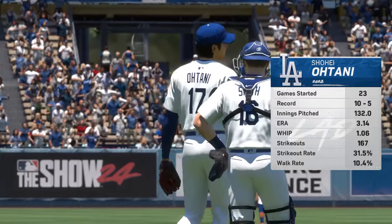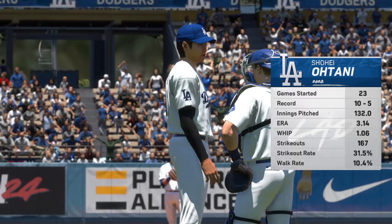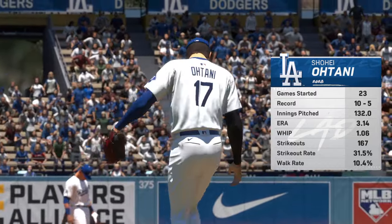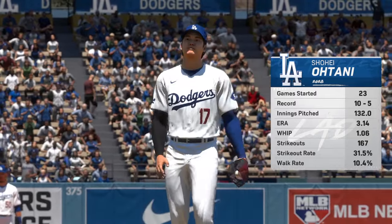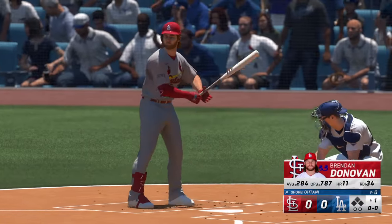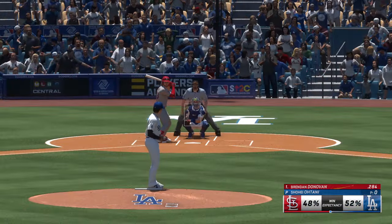And on the mound today, Shohei Ohtani. Well, he comes at hitters with a five-pitch mix, so for him, it's always interesting to see how he utilizes those weapons. He may lean on one or two pitches depending on how things are going and how things are working, but if he can control four or even five of those offerings, look out, hitters. It's going to be a tough day. He's really going to be able to keep those guys off balance.